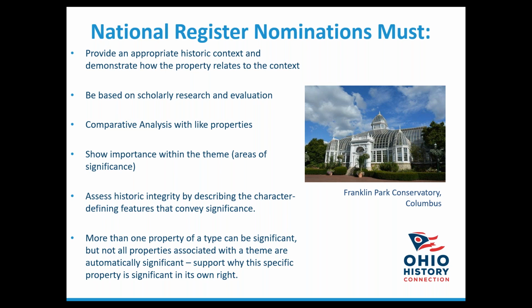Now, the nominations themselves to get to that point of smooth sailing need to have a few things. It's important to place your property into the greater context of where it's located and within the time period it's significant. For example, we were talking about the Arlington School earlier and how it was significant because it was one of the early schools built during the Great Depression under the Federal Public Works Administration. And that's giving the context of what was happening when it was constructed and why it is significant and important.